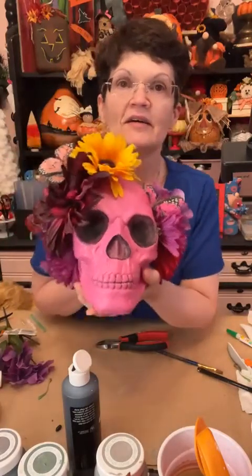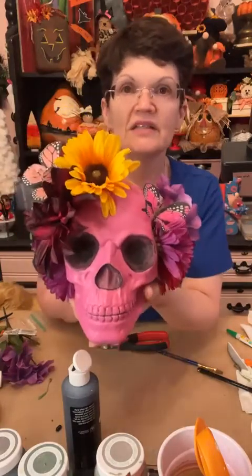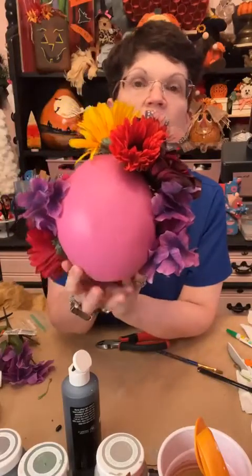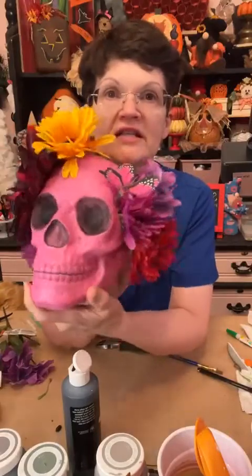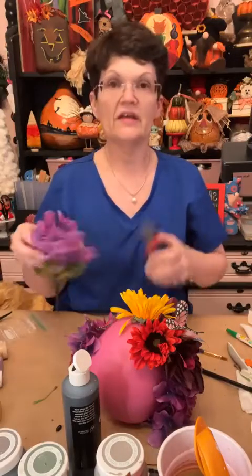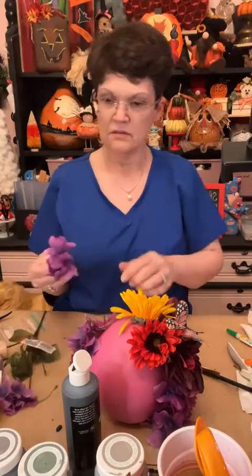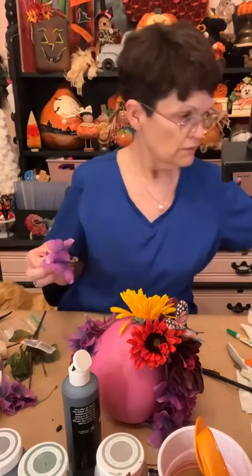But isn't this cute like this? But it's got some pretty flowers right here. And then we've got the skull on the back. I didn't do it all the way across, just on one side and the other. And this is the smaller one. And I've got a little bit, I may do one more of these, just right in here, because it looks like it's missing something. So let me try that so I can fill in that little hole.